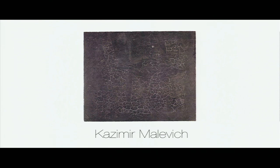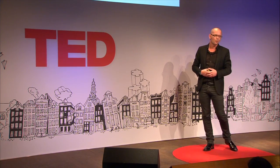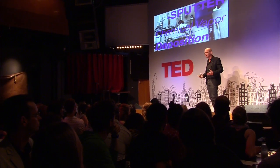Then I started to think, if this is all possible, can I make an artwork of it? What would it be? And then I thought, okay, let's take this painting of Kazimir Malevich. It's an icon of non-objective painting and suprematism, made in 1915. So let's make a super black square. How do we produce this super black material?